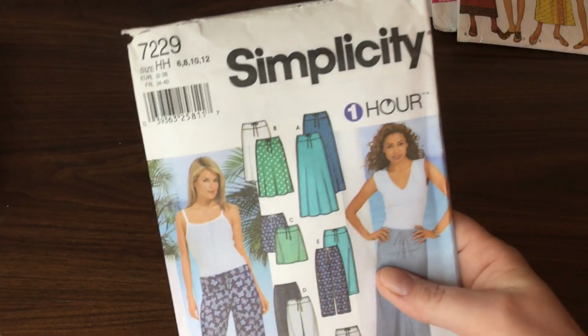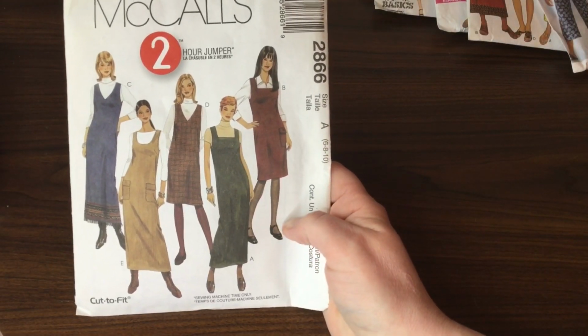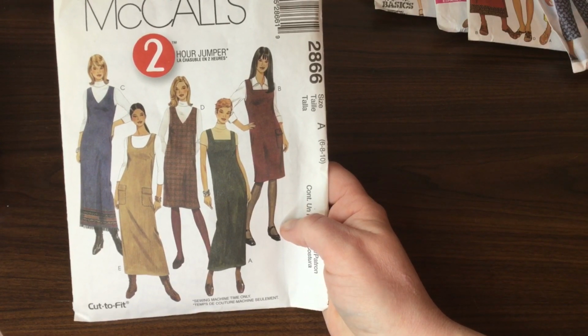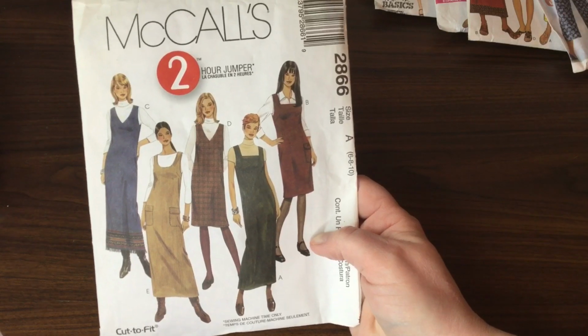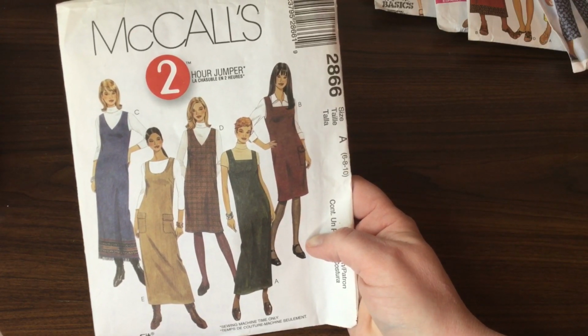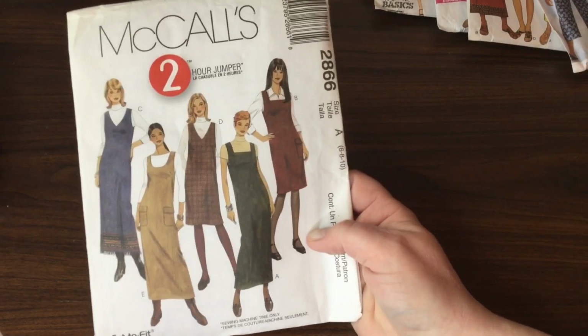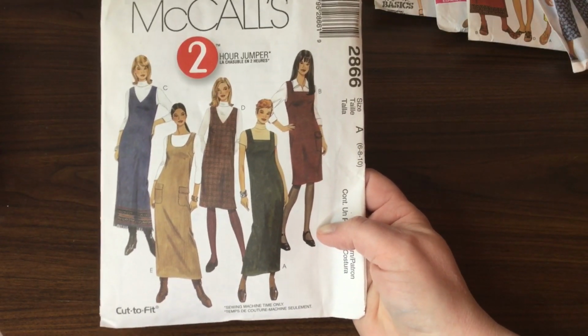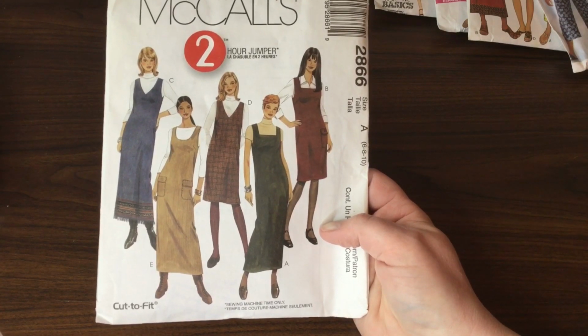This is an uncut pattern. McCall's 2866. It's a 2 hour jumper, size 6, 8, 10. Again, something we would have probably fit in back in the late 90s, early 2000s. I don't think any of us will fit in this pattern at this point, but for all I know, in a couple of years, it could fit my nieces. So that could be a blessing in disguise.